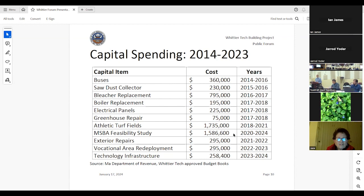I have not waded through all of the documentation. If you go to the Bucket Building page on their website, you can look at all this documentation, including the feasibility study and all the submittals to MSBA. I didn't review it to see whether they determined if there was ledge.